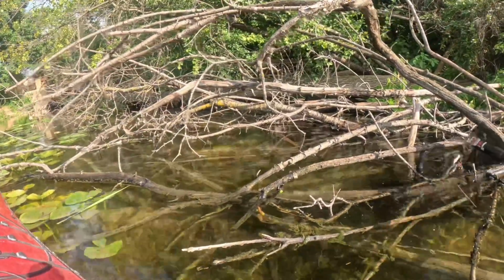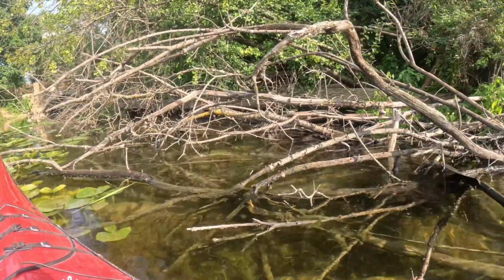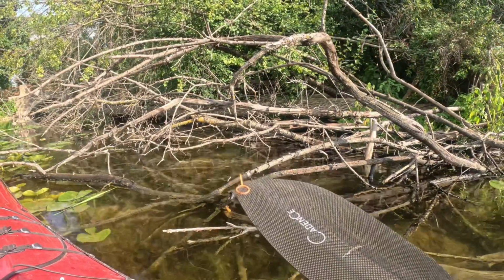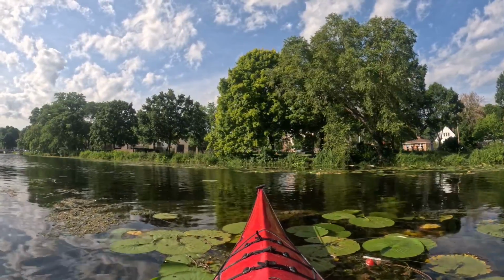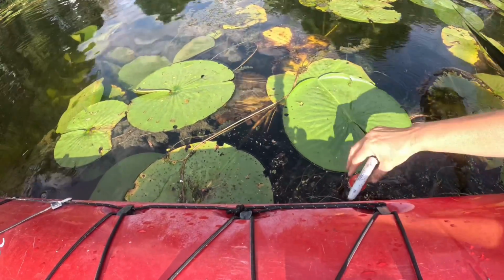I can see what it is, but unfortunately I can't reach it. Oh wow, what are the chances? I got it to land on my paddle. Oh, another piece of plastic. Saved from Wingra Creek. There's the bottle. Sharpie.